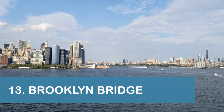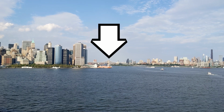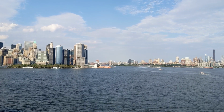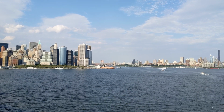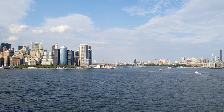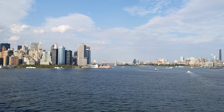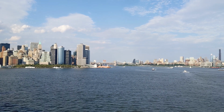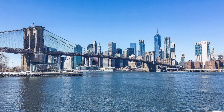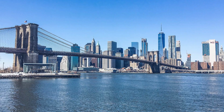The 13th point of interest was the Brooklyn Bridge, which was located off the port side of the ship. By this point in our sailing, most passengers were getting ready to take photos of the Statue of Liberty off the starboard side of the ship. However, we still had plenty of time to catch a glimpse of the Brooklyn Bridge before we reached Lady Liberty. Completed in 1883, the suspension bridge spans the East River to connect the boroughs of Manhattan and Brooklyn.